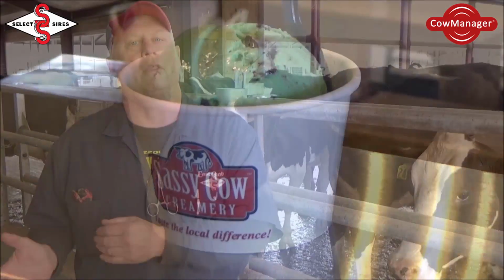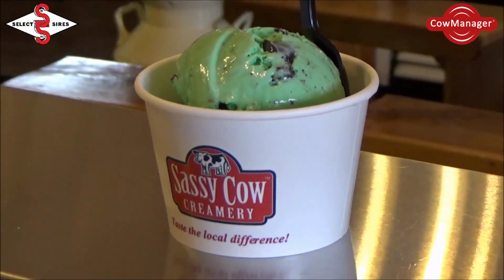What's very important for them is they have their own creamery, the Sassy Cow Creamery. And what's very important to them is to get away from doing so many shots. They didn't want to be tied up giving a lot of shots. Plus, in the public eye, they know people don't like seeing shots, so they wanted to get away from that. So we put the CowManager in.